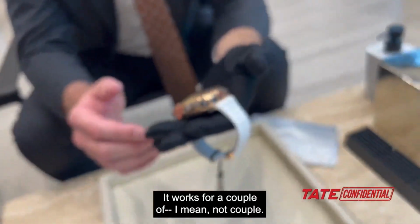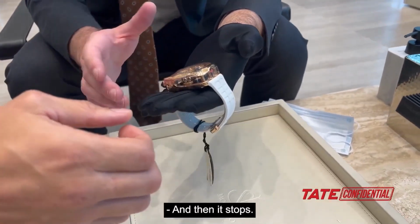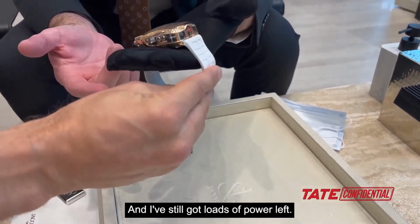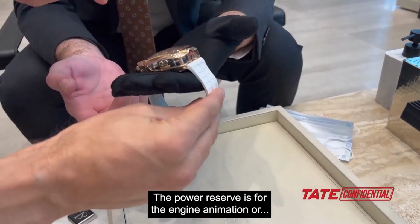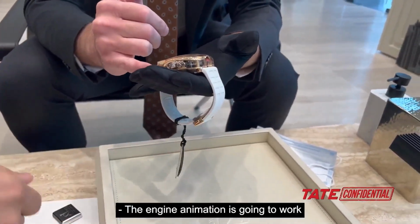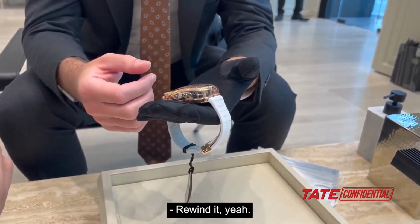It stopped. It works for a good 12 seconds, and then it stops, and if you want to do it again, you just need to press the button again. And I've still got loads of power left. Is the power reserve for the engine animation? No, the power reserve is for the main spring, for the watch. The engine animation will work maybe 5 times in a run, then you need to rewind it.